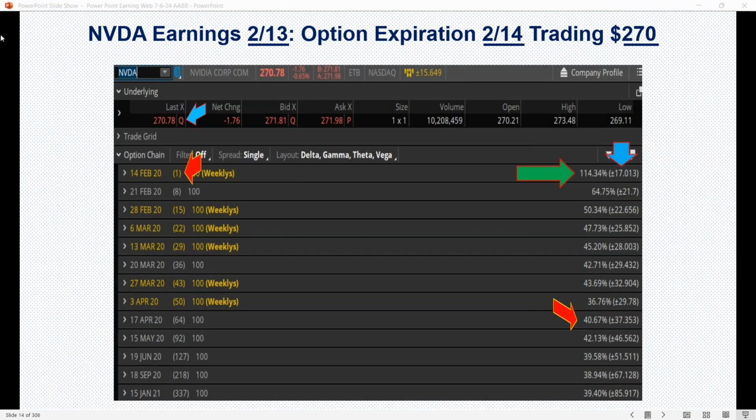Now you can see here the implied volatility. So right here, this series here, this is the 14 Feb series, one day to expiration, and you can see the implied volatility of this series is over 114%. Now you can look behind it, you can see the normal volatility for NVIDIA was around 40%. So you can see it's doubled, it's almost tripled, or over triple as far as the implied volatility moving up. So normally it's around 40, now it's 114. And that's going in just one day to expiration. So that's all the uncertainty that's building up.